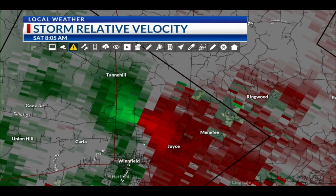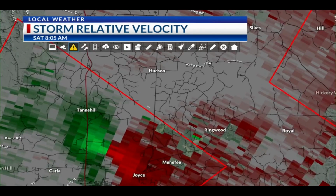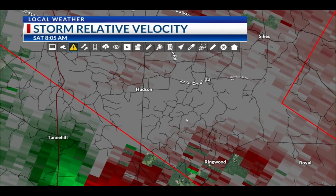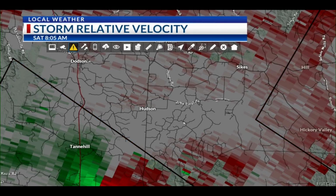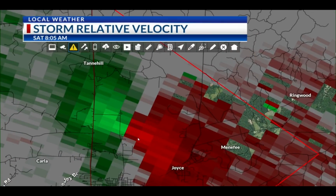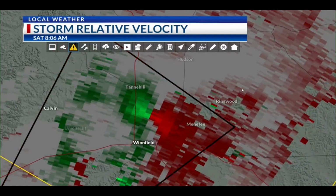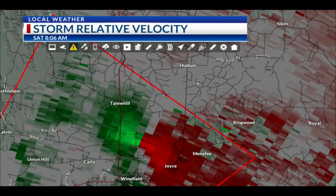This storm is now north of Winfield. This tornado warning is likely going to be extended past potentially Tan Hill and areas near Ringwood and Hudson, and a notable road there, that's Jake Creel Road as well as Hatton Road. These areas have already been under tornado warnings. It is currently just southeast of the Tan Hill community, near the community of Joyce. It's moving northeastward, so Tan Hill Road, Miller Road, and I believe Thomas Mill Road it has already passed. It's hugging the very top portion of that polygon now, so a new warning will likely be issued shortly.